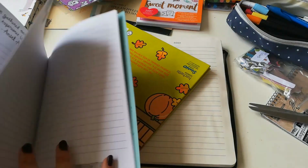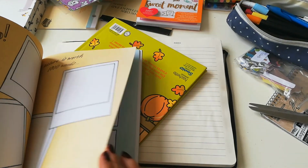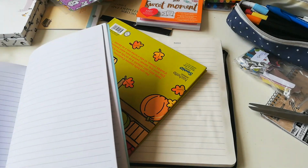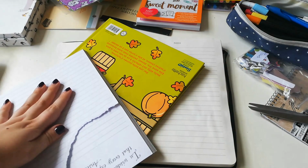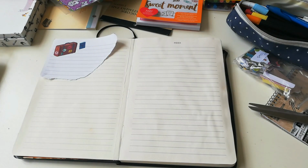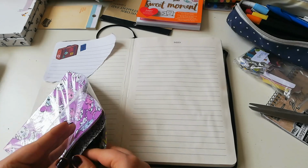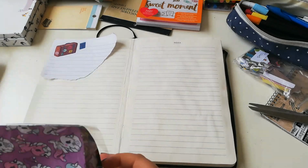Basically, I've been having a really bad journal block at the moment, so I'm going to be talking about how I kind of got out of that and what I did when I was in it, why I think it has been such an issue for me for the past couple of weeks and couple of months. And I'm going to be setting up this page. So first off, I'm going to tell you about what I'm doing here, and then I'm going to go into a little bit about the journal block situation.